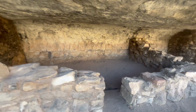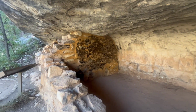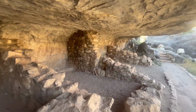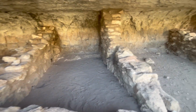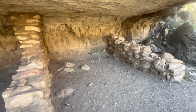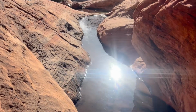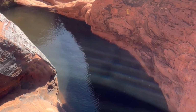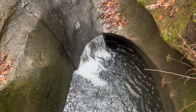Most of the rooms were actually not used to house people. They were used as storage for tools, food, and water. Water storage was incredibly important in this canyon, where water flows intermittently during the spring snowmelt and summer monsoons. Canyon geology actually helped the inhabitants by prolonging water availability through potholes, which are carved by eddies during monsoon season.